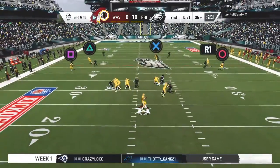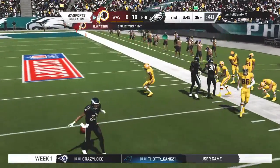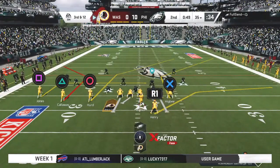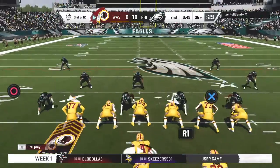On 2nd and 12, Watson. And that is incomplete. A lot of force bearing down on him there. He could not hang on. It's 3rd down. An incomplete pass on that last play, and that means they'll need to come up with something here on 3rd down.